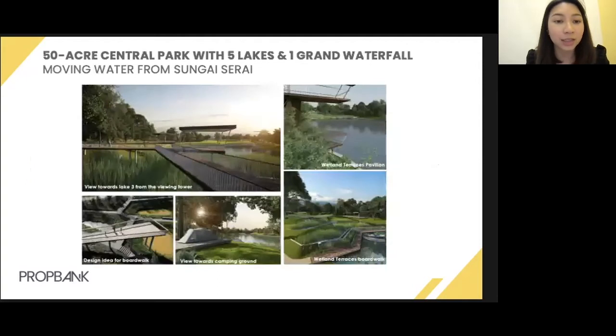Okay, so landscape facilities you'll be able to enjoy at our site. There will be this viewing tower, there will be boardwalk, camping ground, and then we also have terrace boardwalk and things like that. So all of this you'll be able to see right now in the site itself when you come over to our gallery, when we bring you through the entire Central Park area with our buggy rides.